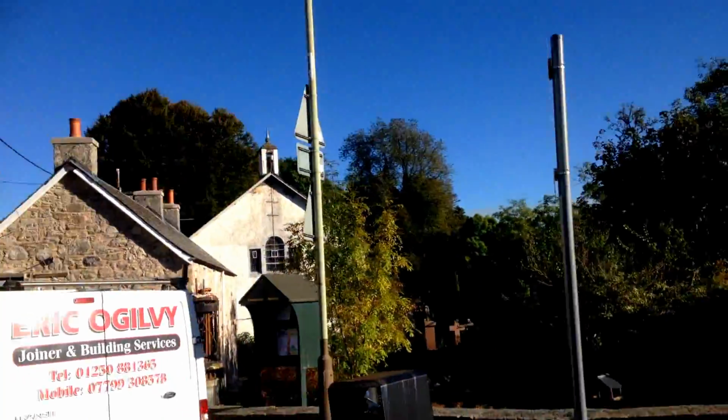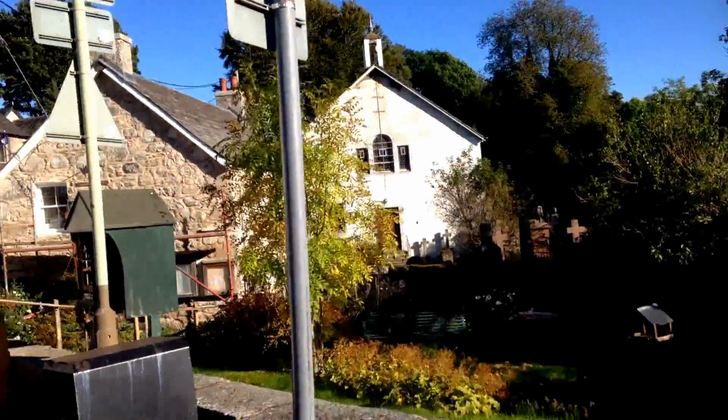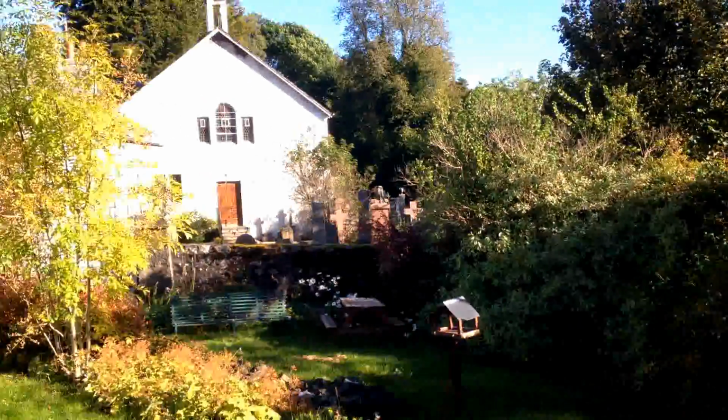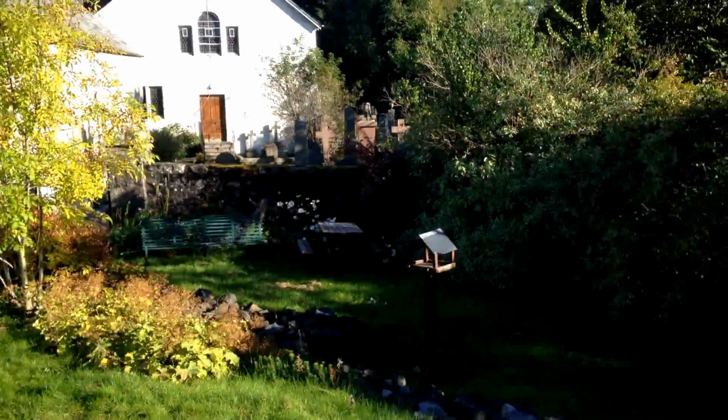And just there we have the church, which I think sometimes gets used. I'm not entirely sure, I don't go to church. So yeah. You probably want to see another version of the burn, which would be better if I do it from this side because there's not a bit where the road can't drive onto.